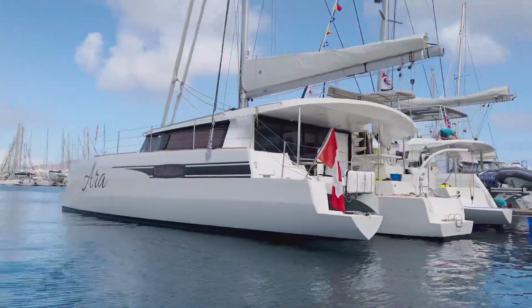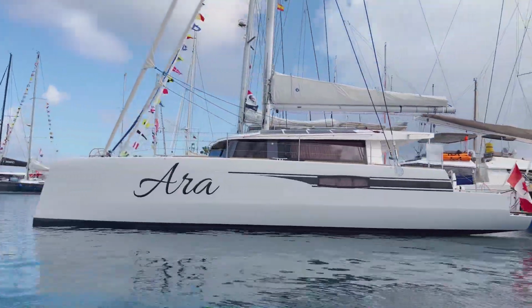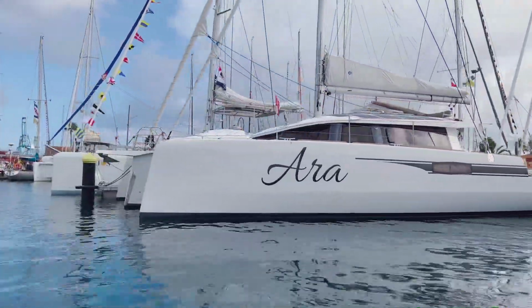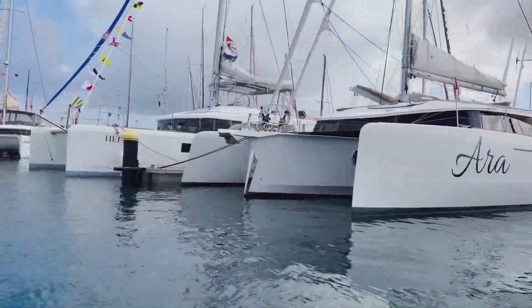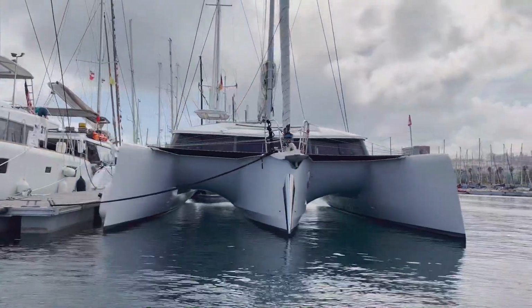I'm in the Canary Islands. This is a Neel 51, a trimaran. We're going to go across the Atlantic with the ARC Regatta, actually the ARC Plus Regatta, which means there are two legs. The first leg goes to Cape Verde and is going to take us around 4 days. And then we're going to go across to Grenada, which is another 2,000 nautical miles.